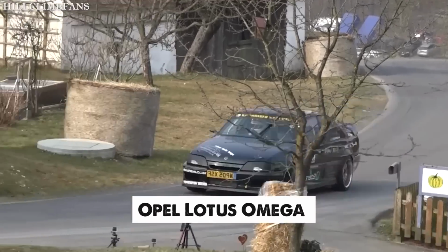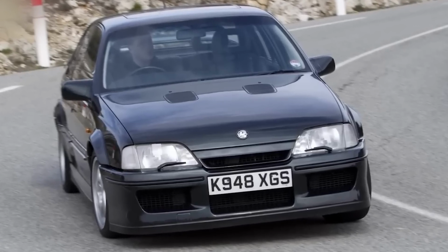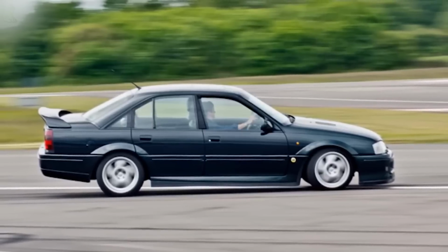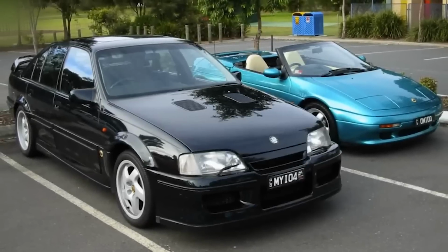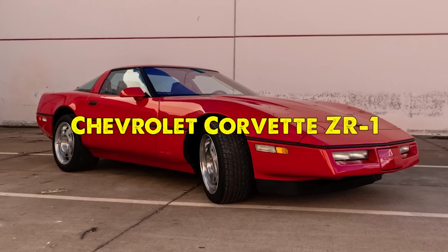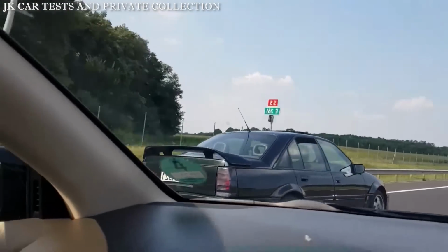The Opel Lotus Omega could accelerate from 0 to 60 miles per hour in just 5.1 seconds. But what really turned heads was its top speed, over 176 miles per hour. This wasn't just fast for a sedan, this was fast for any car of its era. To handle this newfound power, the car needed a proper transmission. The engineers selected a 6-speed manual ZF gearbox, the same unit used in the Chevrolet Corvette ZR1. This choice wasn't just about handling power, it was about providing drivers with precise control and engagement.